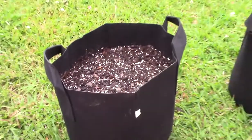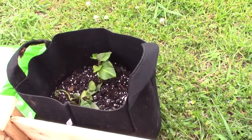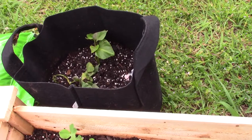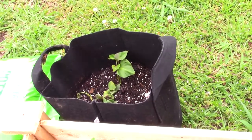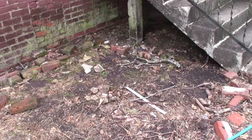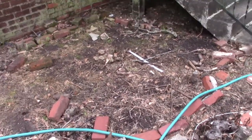And over here in these grow bags we have potatoes. Of course you can't see them. And then there are the two little sweet potatoes that are left, also from after the dog got the grow bag and dragged it all across the yard. But I don't think they're going to do very well because she did a pretty good job on those. So we'll see. I have to figure out what I'm going to do with this area. It is full of bricks.